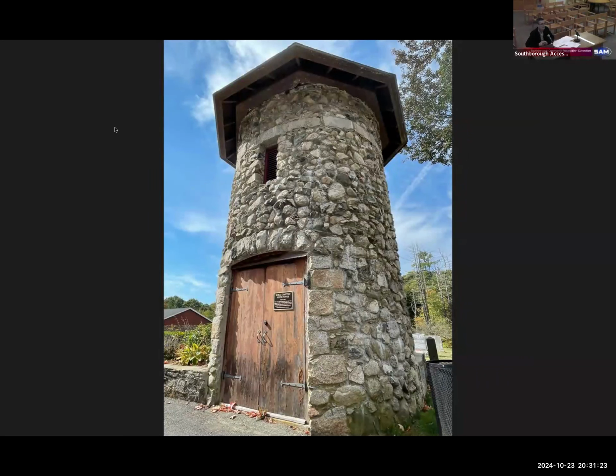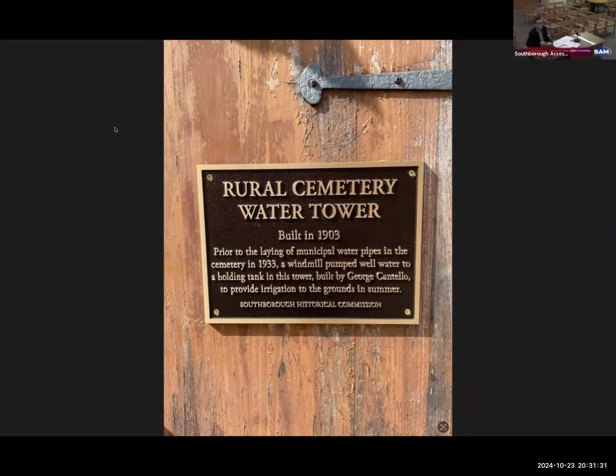It went up about a month ago, thanks to the good folks at DPW and Chris Leroy. Put it up, there it is. And that was ordered, and I had guessed how much it was going to cost, and I was off by $4. It costs $504. So that's what it says: built in 1903 prior to the laying of municipal water pipes in the cemetery. In 1933, a windmill pumped well water to a holding tank in this tower, built by George Cantello to provide irrigation to the grounds in summer. We really wanted people to know what this is, and it's just such a fascinating sort of story.